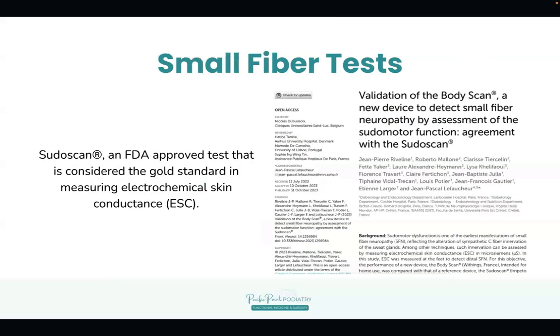And how do we test for that? There's a product called Sudoscan. This company has created a scan for office use to measure how well your sweat glands are producing. It has an electrochemical signal, and then your body responds by sweating or not sweating. And so there's a measurement with that. The issue with this kind of test is that it is expensive. It is not readily available. It's FDA approved, and it is considered the gold standard.